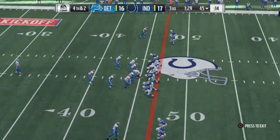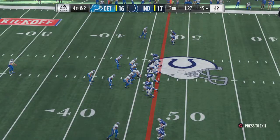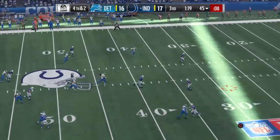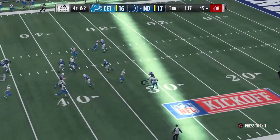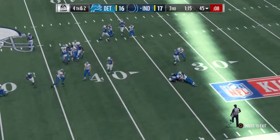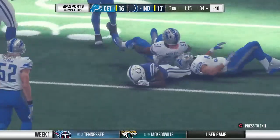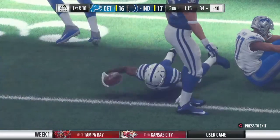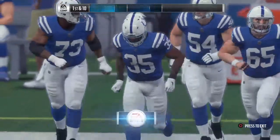Here comes the Lions punter now, as he'll kick it away for the 2nd time. And now a low liner. I think he mishit it. It's taken to the 26. It'll be called just a 22-yard punt. Certainly not what he wanted. And possession will switch hands, 1st and 10.